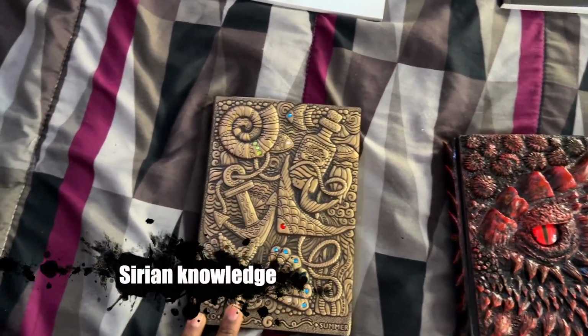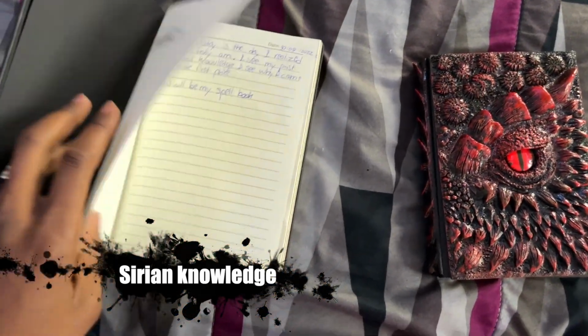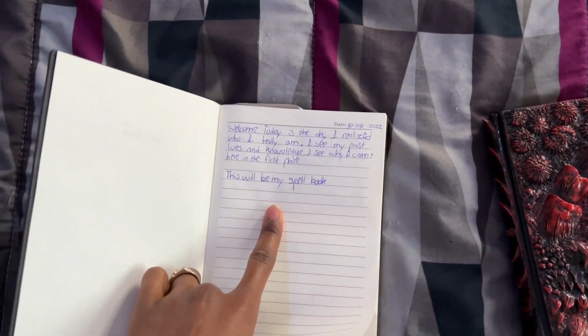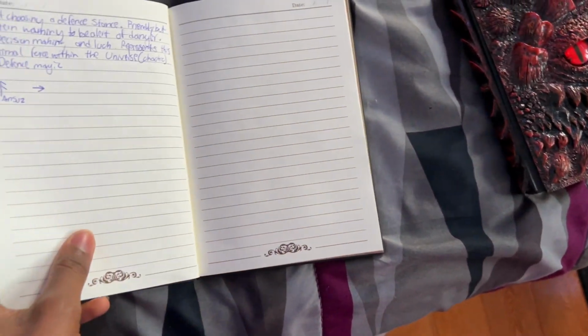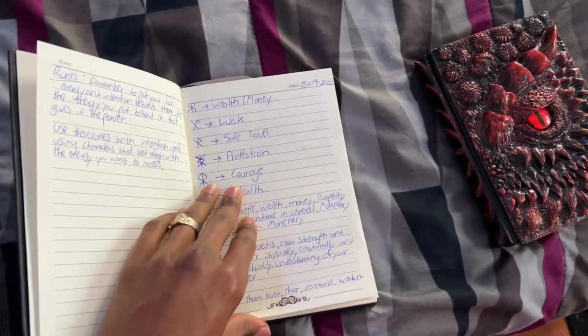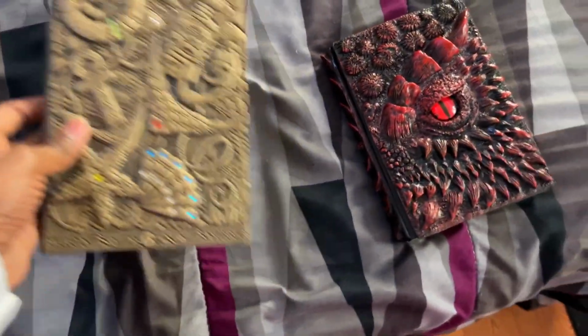Now, this one is very Syrian. This is a very Syrian type notebook. I started writing, I said this will be my spell book, but you already know I ain't going to use this as a spell book. I'm going to use it differently. But I did start putting symbols and stuff in there and understanding. So maybe I will continue to use it a little bit. But no matter what, I love this book because it's very Syrian.